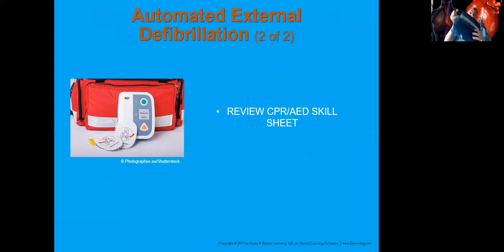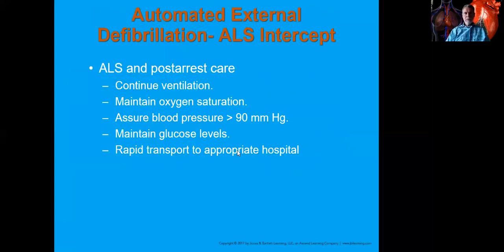So again, the AED, right? The AEDs are great. These are when we get back into class and we can just review those. The AED skill sheet is pretty easy if you've taken your CPR class, which I know you all have. So we'll run through that as well again, but if there's questions that come up on it, let me know and we'll certainly answer those in our Q&A times.